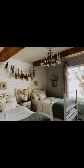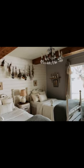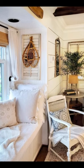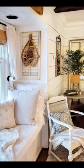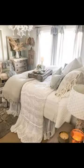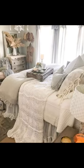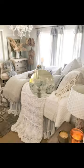Whether you are seeking solace in the tranquility of a cottagecore bedroom or creating a cozy gathering space in the living room, these cottagecore ideas are sure to inspire a sense of comfort and nostalgia. So grab a cup of tea, cozy up, and let's embark on a journey to embrace the timeless allure of cottage living.